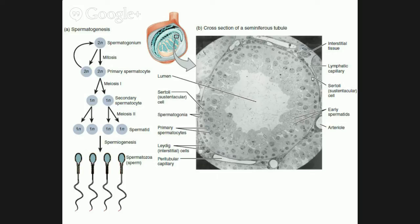So they're pointing at a cell, I guess, right there, which is part of the actual epithelium. And then a lot of the other cells here are ones that are going through meiotic division.